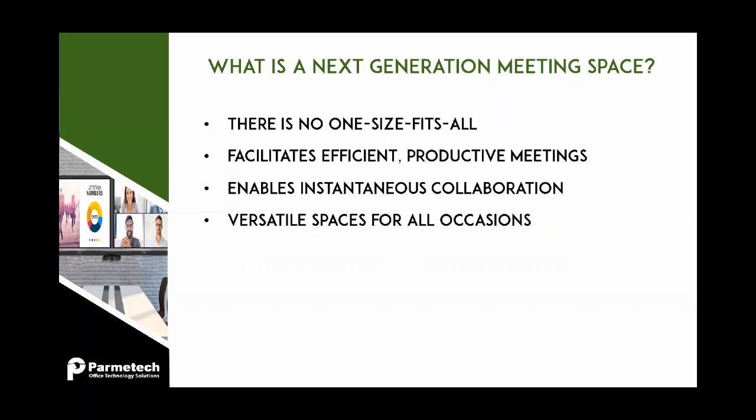So what is a next generation meeting space? There is no one-size-fits-all. It's a type of space that facilitates efficient, productive meetings, enables instantaneous collaboration, and provides versatile spaces for all occasions. So you have a selection of meeting spaces that meet the needs of different teams and different workers, as well as the needs of clients, partners, and other visitors.